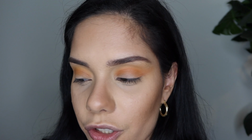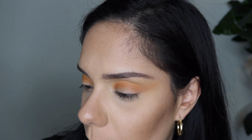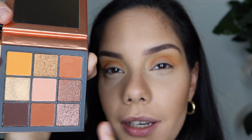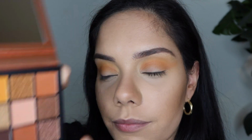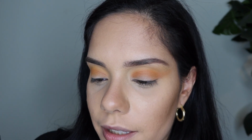I really want to stick to just using the brushes that I received, so I'm going to be using my little flat concealer brush as a packing eyeshadow brush. And I'm going to pick up this shade right here, this glittery shade on the very corner. It's just calling my name. It's so beautiful. So I'm gonna just pick up a nice swipe of that and apply this to the lid.